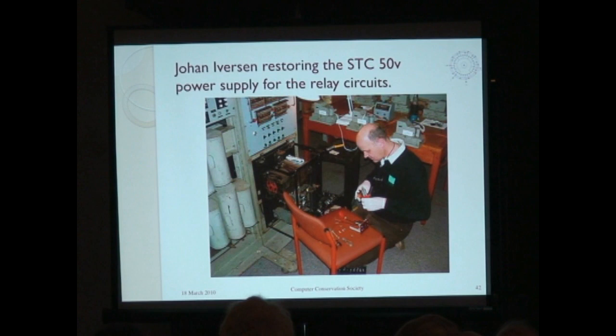And whenever we carry out any restoration activity, we write it up in our project logbook. It will get loaded onto the document management system of the museum, and it'll probably end up on the blog, which I'll provide more details about later on.